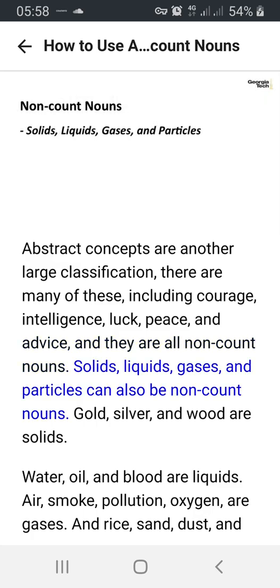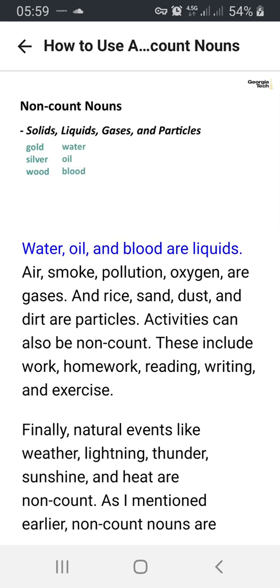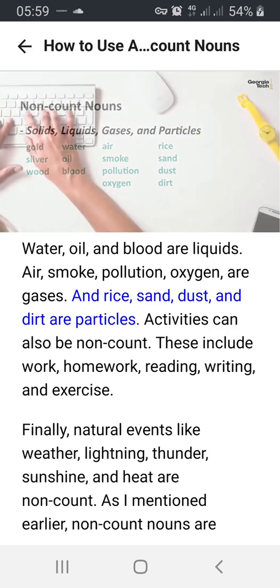Solids, liquids, gases, and particles can also be non-count nouns. Gold, silver, and wood are solids. Water, oil, and blood are liquids. Air, smoke, pollution, and oxygen are gases, and rice, sand, dust, and dirt are particles.